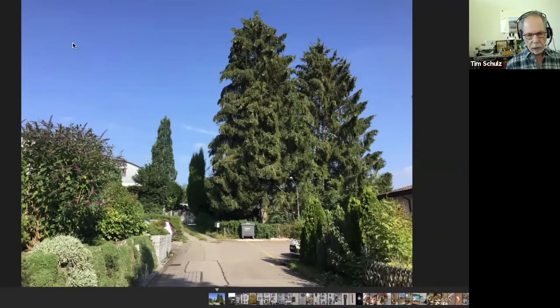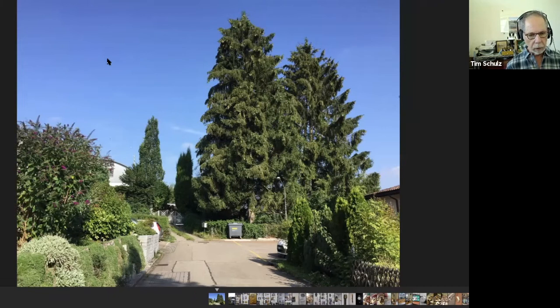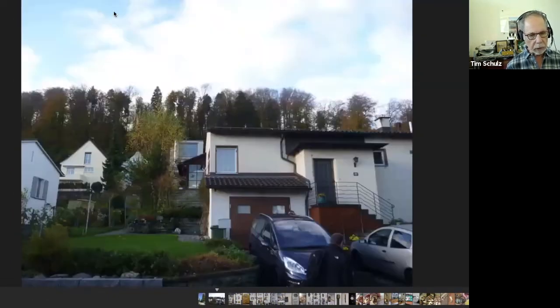So this is the neighborhood, the end of the road where Paul Gerber lives. It's right on the outskirts of Zurich. It's at the base of Little Zurich Mountain, an open space, and this is his house. It originally belonged to his wife's parents, and they've taken it over and renovated it, and he has his watch workshop in the basement of it.